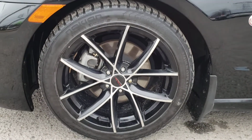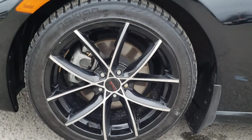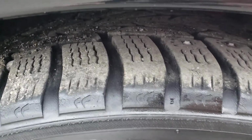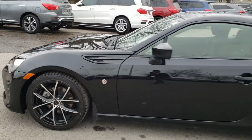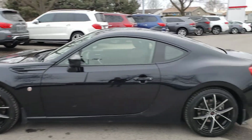As you'll notice, the aftermarket 17-inch Street Gear rims. These look absolutely fantastic, and those are wrapped in the Nokian tires with plenty of tread. As we continue down the vehicle, you've got the 86 badging there, as well as of course a very low profile. This car rides very low to the ground, and it's got an incredible side profile.